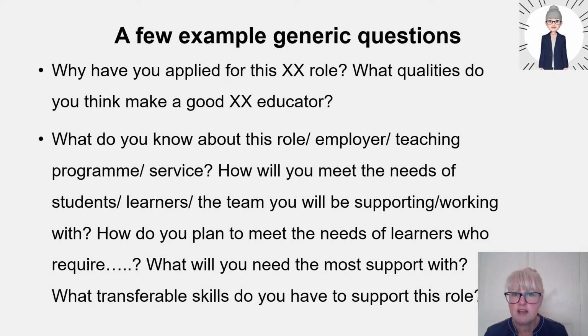A few example generic interview questions, which are asked at any interview, in any nursing role. Why have you applied for this role? What qualities do you think make a good whatever educator it is? It could be a university or clinical nursing educator. What do you know about this role, or the employer, or the teaching program, or the service? Hence all the information preparation I suggested at the beginning. This is where you will really stand out at interview, because you've done that background reading.